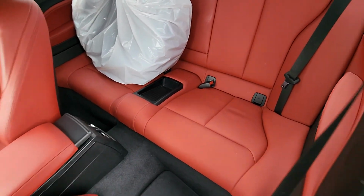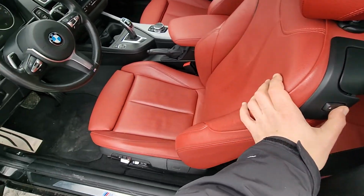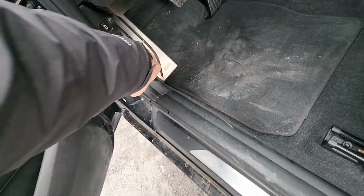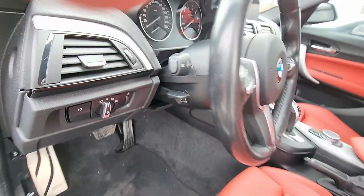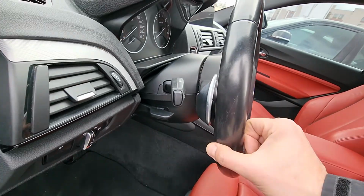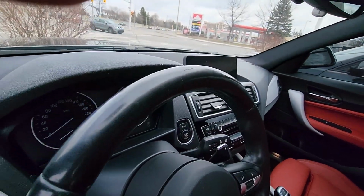Back seats are nice and clean. So the summer tires are on the side, and I did remove them. I've taken pictures of them as well. And the trunk, the hood, manual adjustment, but you have the nice heated seat button there. M steering wheel. A little bit of wear on the steering wheel, but not abnormal for 52,000 kilometers.